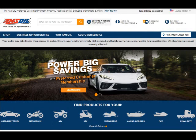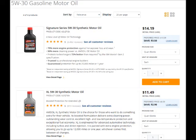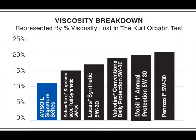Now there's also Amsoil, very, very high up on the list of great oils. Plus I like their website. Wonder why? Now they have at least 3 upper tier performance oils. At the top is Signature, and then there's the XL. And you'll see the pricing is in the same neighborhood as Driven. There is a ton of information on Amsoil's performance oils. They are extremely good oils, and they are up there with Driven and possibly some others.